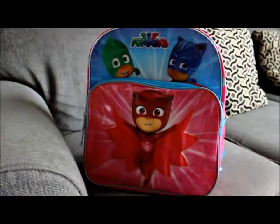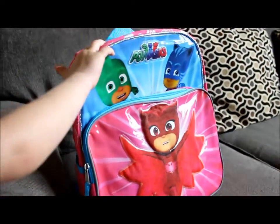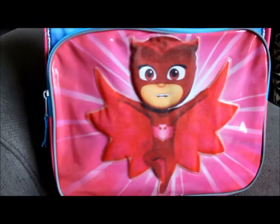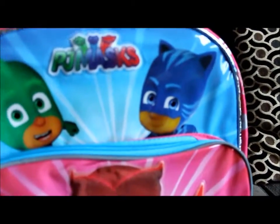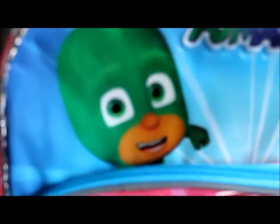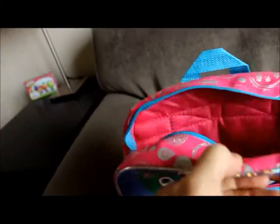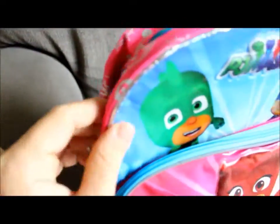Well, Leila Bug got a brand new backpack for school, which she's super excited about, and it's PJ Masks, which is her favorite. Owlette specifically. That's right, we have Owlette. Wow, she looks cool, doesn't she? Then we have Catboy, and what does Catboy say? That's right. And then we have Gecko. Pretty cool backpack. It's got these little pull tabs here. Pretty cool. And nice quilted inside.